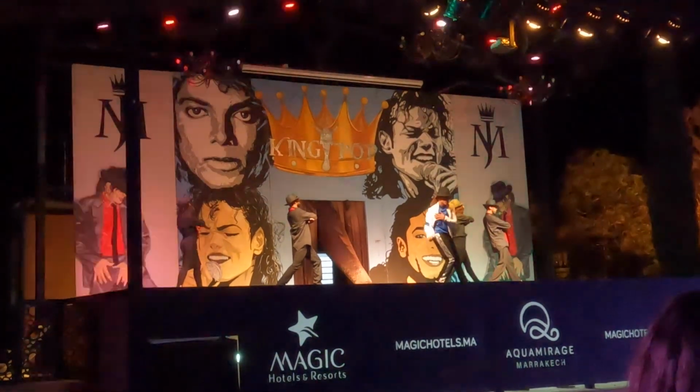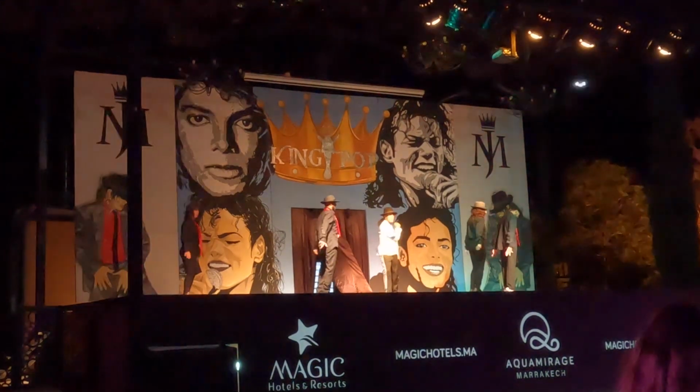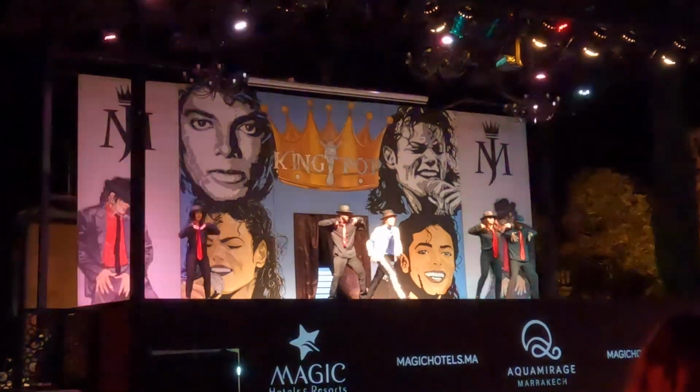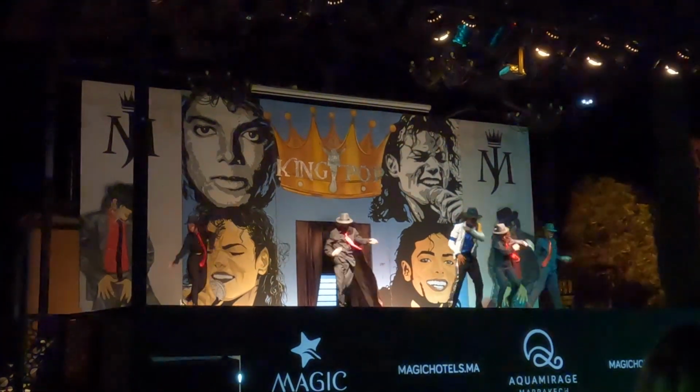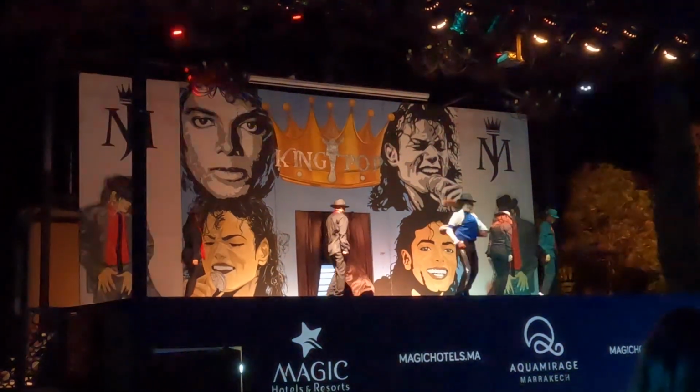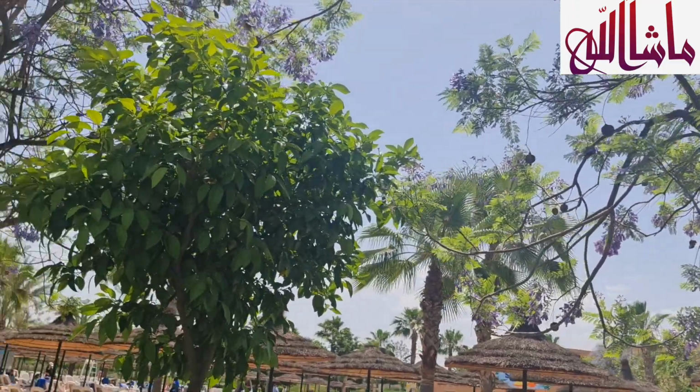Overall, loved this holiday. I would love to go back. I had a great time, and it had everything that we needed to stay. If we needed to go out, we could do excursions. I've got a separate video on the excursion that we went on. And this is on our last day. I'm just appreciating the weather and the trees. This was on our last day as well, this scary praying mantis.